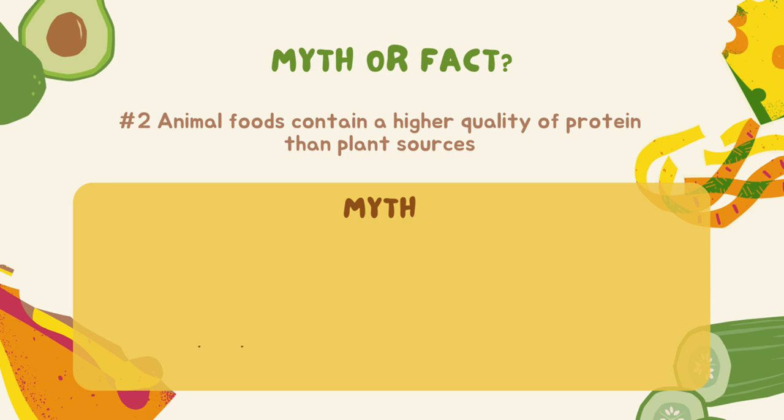Yeah, so this is also a myth. The idea that animal foods contain a higher quality protein comes from the understanding of complete versus incomplete proteins. How many of you have heard that term before? Does anyone know what a complete protein or an incomplete protein is? Something along the lines of it touches all these categories versus incomplete, it's only a handful, that's it.